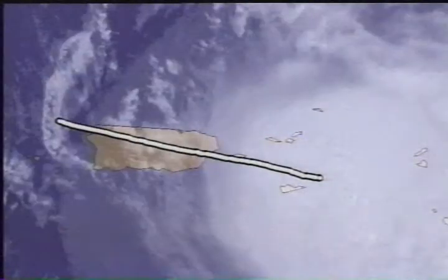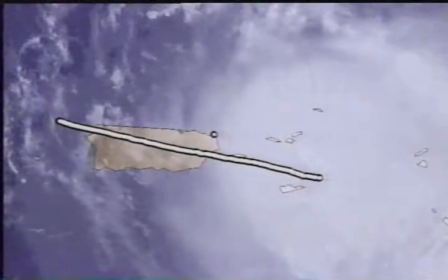The track should be generally like this, which would put the most populated portions of Puerto Rico, the San Juan area, in the northern eye wall. So they'll be getting into that, do you think, in the next 6, 7 hours? Yeah, the tropical storm force winds will encroach on San Juan in another 3 hours or so, and then beyond that, probably early this evening to mid-evening, they should be probably in the heart of the hurricane.